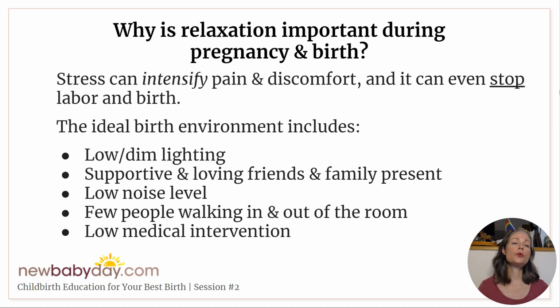And you want low medical intervention. The more intervention you introduce into a birth, the more stressful it's going to be for the mom, and the more decisions she has to weigh in her mind and decide upon for her own birth. So you want to try to go for low medical intervention so that birth can happen the way it's meant to happen, the way it's happened for Homo sapiens for thousands of years, and is the most supportive way of that mother being able to push her baby out herself.